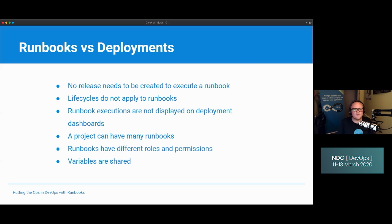So within Octopus, you've got runbooks versus deployments. The good thing is you don't need a release. That's one of the major blockers that used to happen with doing operations as a deployment, and that is something we used to see quite a lot. To be honest, we also did it at Octopus, where we would go in and disable the deployment process. We'd have to create a new release, disable all the steps that actually want to deploy something so that we could run the operation tasks. You don't need to do that within Runbooks, but it does sit within the same project as well.